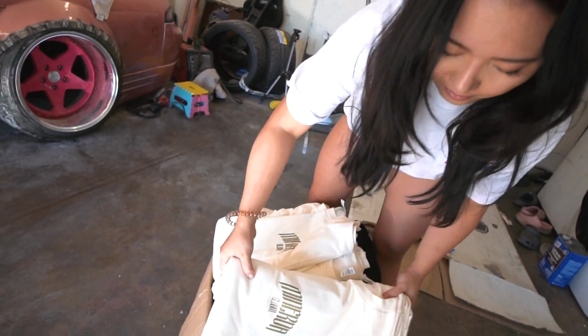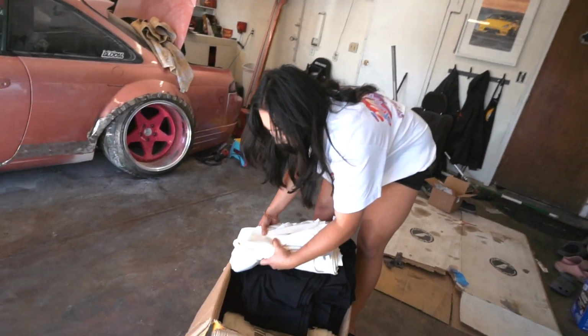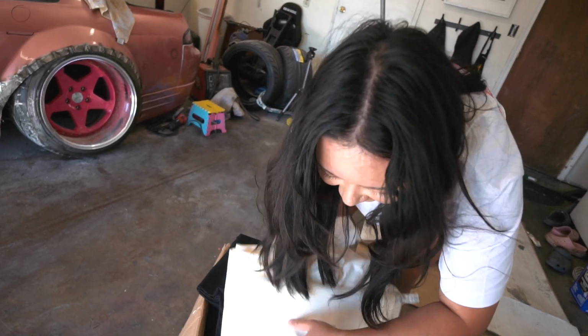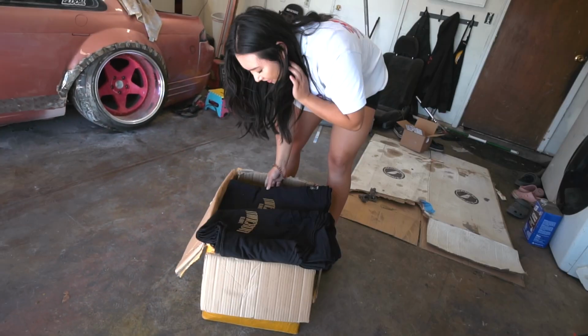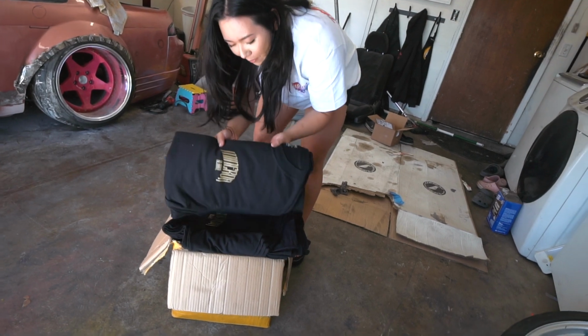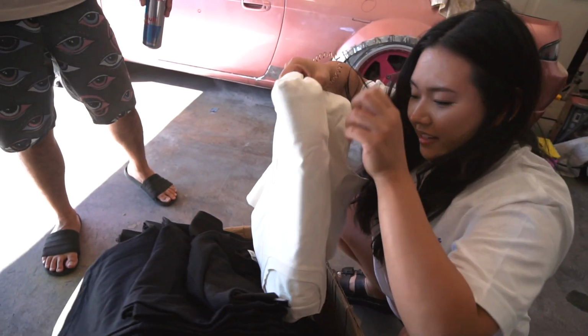Yeah, you already know, no fit. Wow, unreal, this guy. We got all our sizes up to 2X. Even the black shirts too? Yeah, even the black shirts go up to 2X. That's sick. Doesn't it look mean?